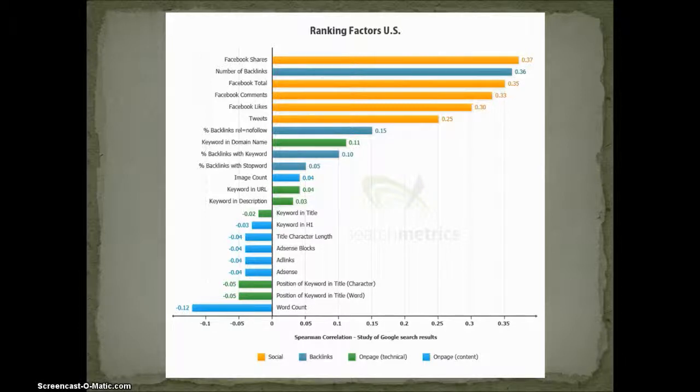You can see that number of backlinks is extremely important, number 2 there. And then let's look at the different types of links that you could have. If you have Facebook shares, meaning people are sharing about your website on Facebook, see that was the number 1 factor in this survey for popularity and a good ranking on Google.